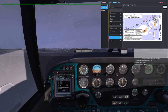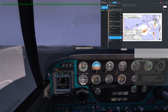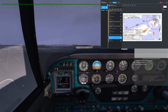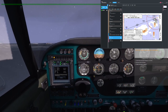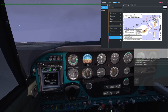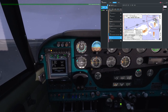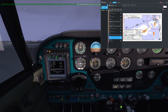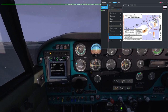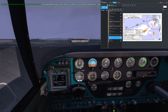Okay, so automated weather. We've got it right here. The altimeter is 2972. Let's roll it down, up to 2972.